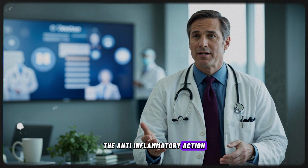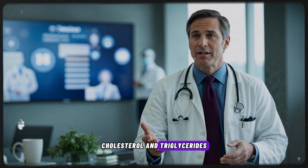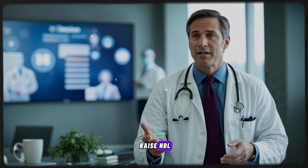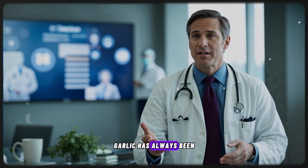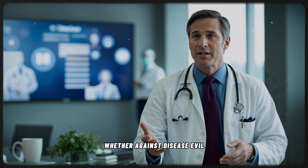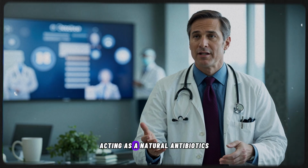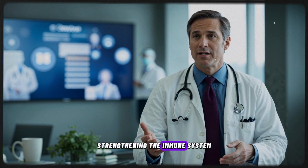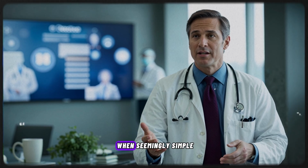The anti-inflammatory action of garlic also contributes to the reduction of LDL cholesterol and triglycerides, while helping to slightly raise HDL, the so-called good cholesterol, completing an ideal picture for cardiovascular balance. Culturally, garlic has always been seen as a symbol of protection, whether against disease, evil spirits, or even bad energy. In practice, it really protects the body on several fronts, acting as a natural antibiotic, strengthening the immune system and preventing infections that, in the elderly, can become dangerous even when seemingly simple.